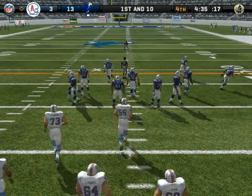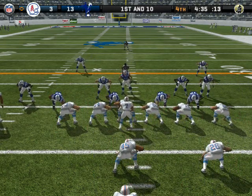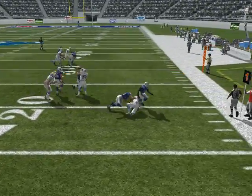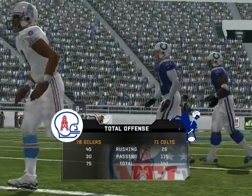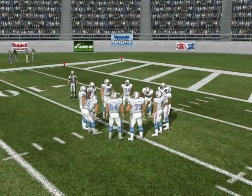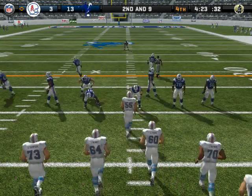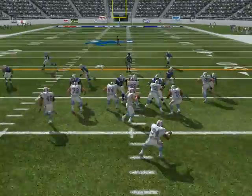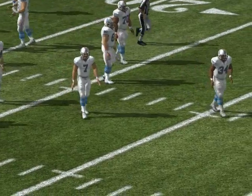First and 10, ball on the 18-yard line. The home team with a four-man front, going to the right. Logan is there for the tackle at the 19. Campbell was able to get a yard or two on the toss. Second and nine coming up, ball on the 19-yard line. Throws this one away. He didn't want to risk an interception and decides to throw it away.